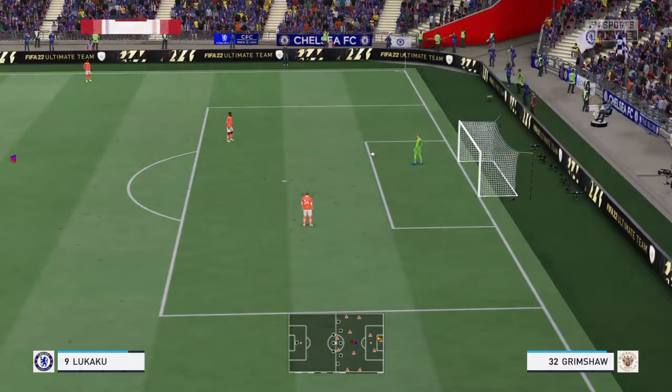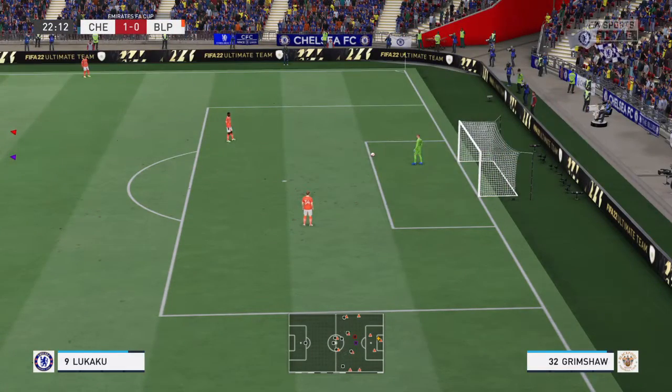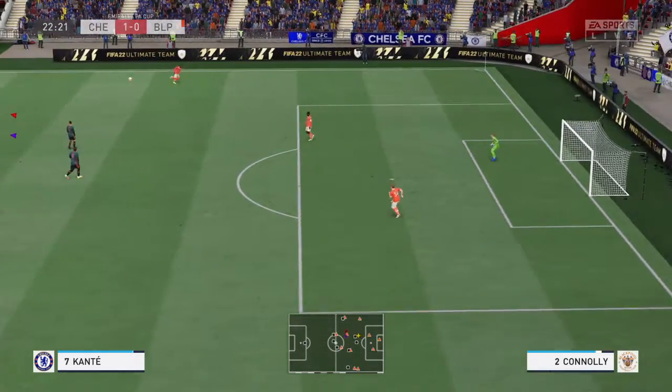Oh, foiled by a teammate. And then offside the decision. Well, he is offside when the ball hits him. But I think the keeper had that covered anyway.